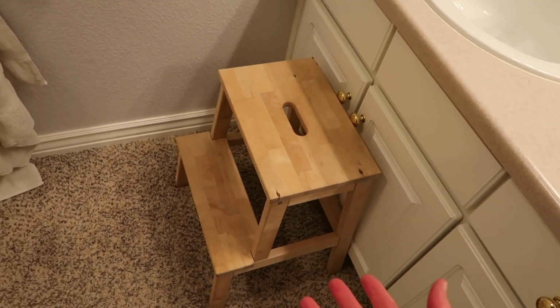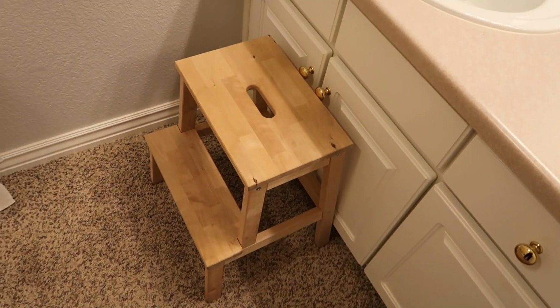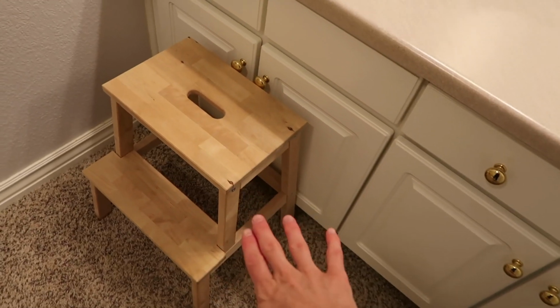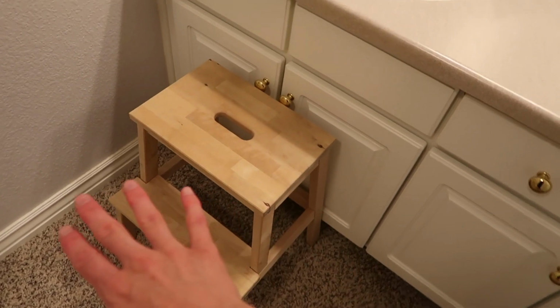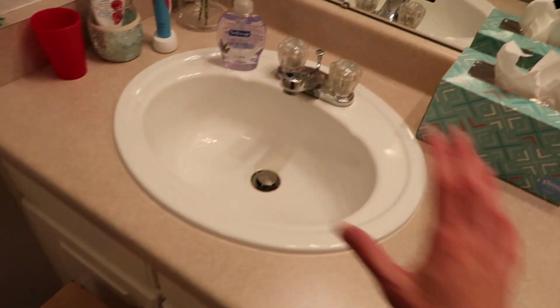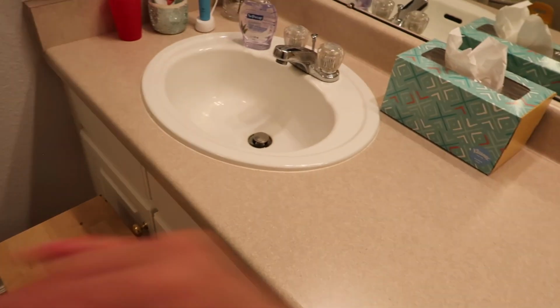As Mia gets a little bit older and I start having that concern again, I might start putting it back up there. I'm not quite sure yet. I'm going to kind of feel it out. I know every kid is different, so that might not be an issue, but we'll see. So right now, that's where it lives, and it is very helpful. Kylie can get up to the sink. She's able to wash her hands. She can brush her teeth. She can floss. She can get a tissue, whatever she needs to do all by herself.